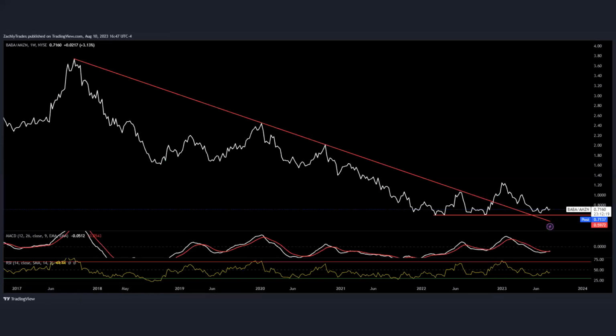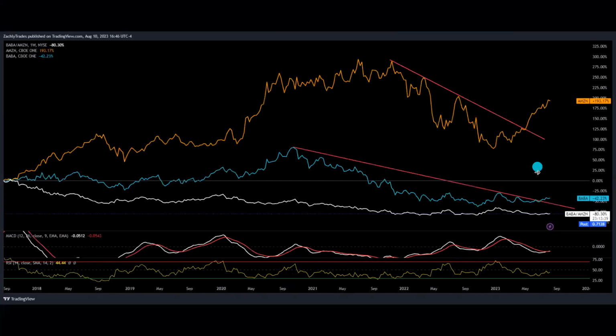So if that is going to continue happening, and we continue to see Chinese stocks performing really well, I think that BABA could potentially be a good trade. It's definitely something that I'm watching. Now, this is that chart showing Amazon here, and you see Amazon really had that strong breakout. All right, and BABA is just now starting to break out.